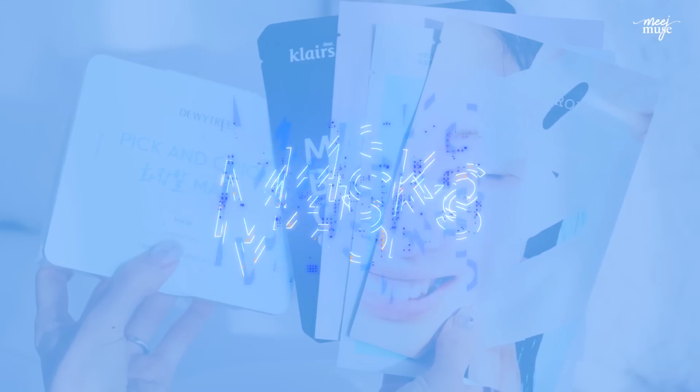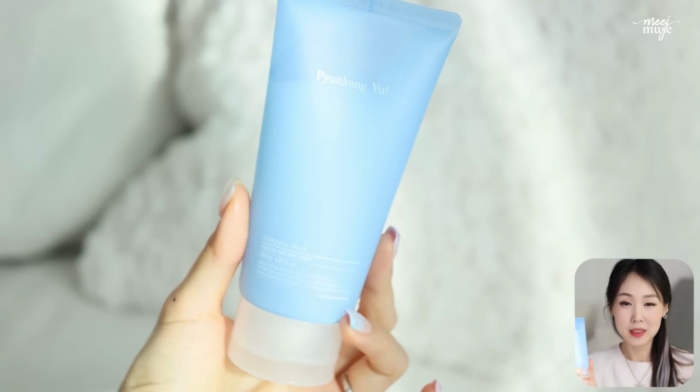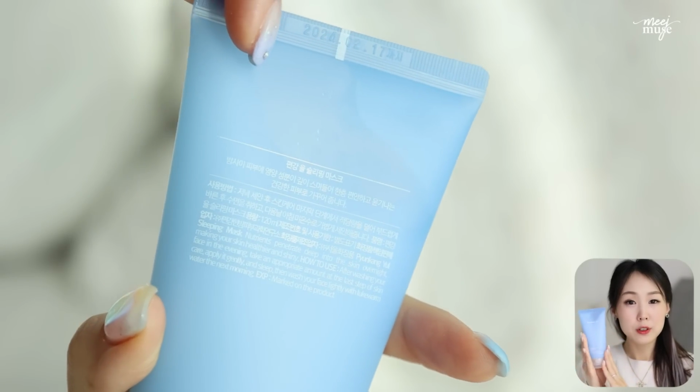Okay, we're gonna move on to masks now. We're gonna start off with sleeping masks. First off, my favorite sleeping mask for the year was the Pyeonggangnur sleeping mask. And this one reminds me of the Laneige sleeping mask, the infamous one that started it all, but without the things that I don't like about the Laneige one, which is like the strong fragrance and something about the texture. It feels more purified in this one.